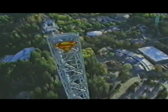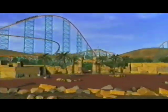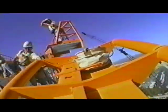Given the fact that we are a 100-acre park, we are, in a sense, a miniature city here. And how do they build a world-class thrill ride? Parks have to give visitors a new reason to visit every year. We are about to go on some of the wildest rides in the world and find out what it takes to turn a theme park into a scream park.